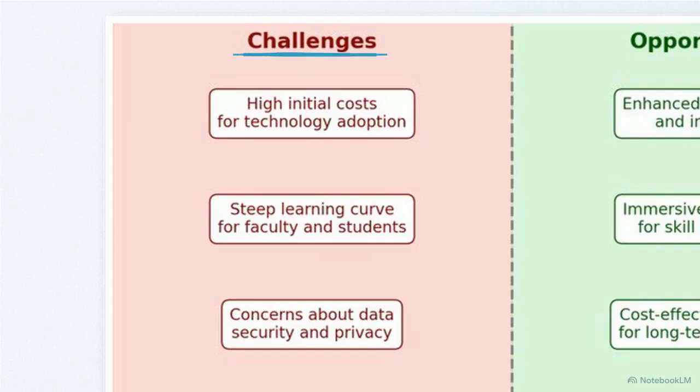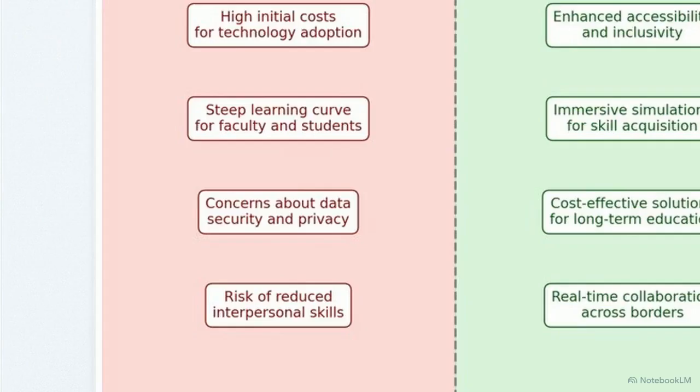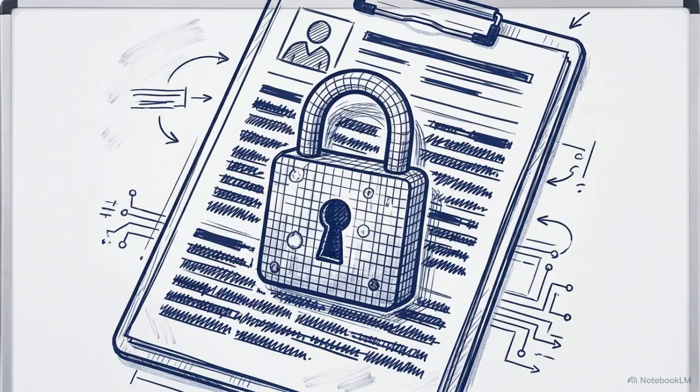While the metaverse removes physical boundaries, it creates significant digital ones. High initial hardware costs remain a barrier, and faculty must navigate a steep learning curve to integrate virtual tools into traditional curricula. We also face the physiological reality of cybersickness, which limits how long a user can safely practice in an immersive environment without experiencing nausea. Perhaps most importantly, the move to decentralized global networks raises critical questions about how to protect highly sensitive patient health data. This is a fragile ecosystem. Realizing it requires significant capital, reliable internet equity, and strict ethical oversight.